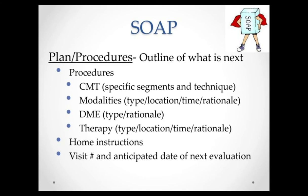So this is where you say, hey, today, here's what we did. We did chiropractic manipulative treatment. We did some modalities. We did some durable medical equipment. Maybe you gave them a back brace or something, or a TENS unit, and we provided some therapy. For each of these, you need to explain the details because, again, your notes should be like the script for a play. And here you can see that I've put in parentheses what else I think needs to be there for each of these. So just saying I did adjustments isn't enough.